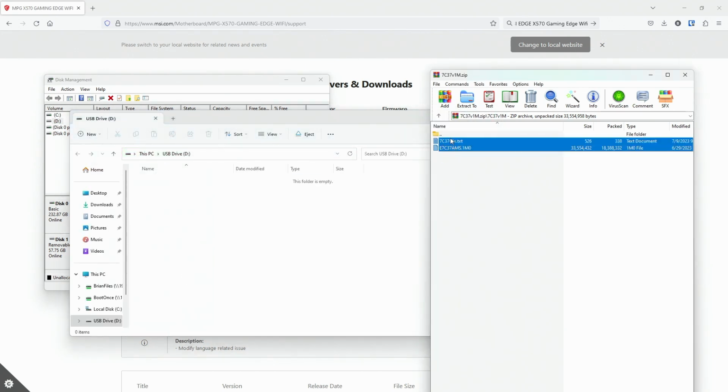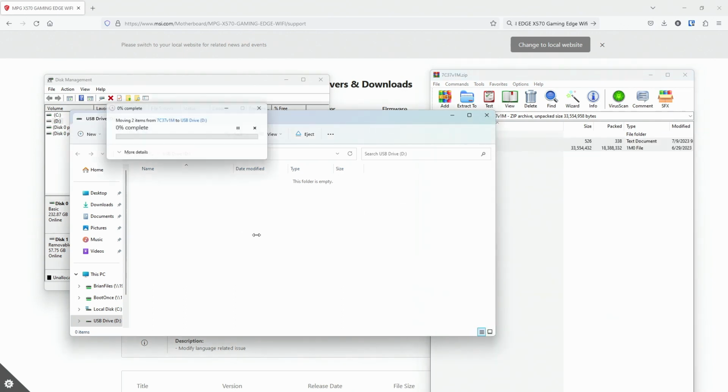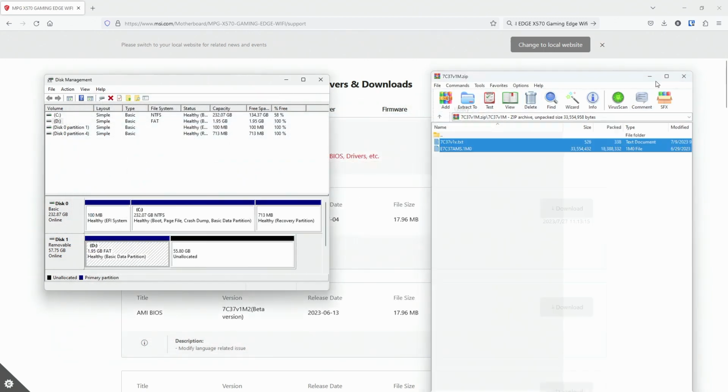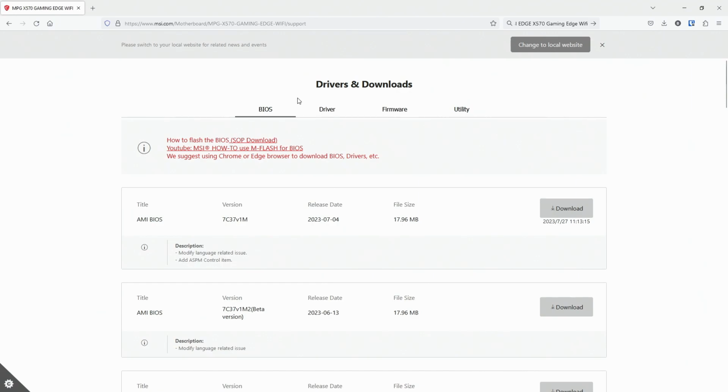All right, so let's just take the BIOS. We just unzip this file. We're just going to take that BIOS, throw it onto that flash drive, and we're going to bring this flash drive over to the new system.